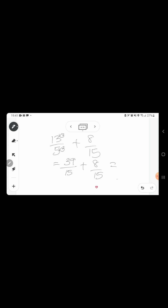Now, what is 39 plus 8? You will notice that 9 add 8 is 17. The remainder 1, I add it here, turns to 47. My answer is 47 over 15.